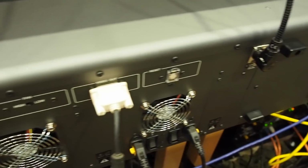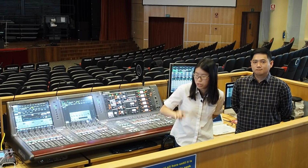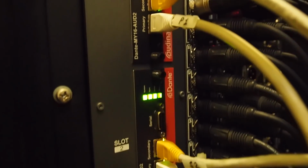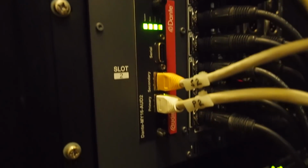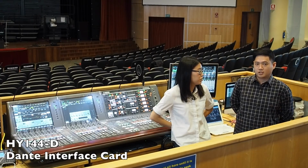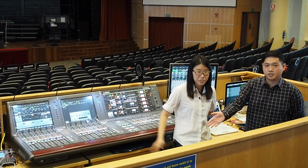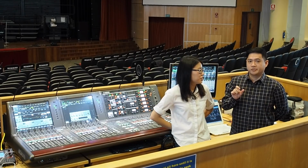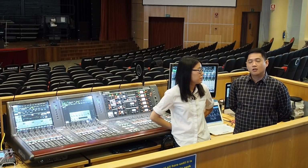So that card is the one that is doing the twin lane interfacing. As for Dante's section, I'll pass it over to Aloysius. What we have is HY144 Dante card, which is situated in slot 4 of our DSP. Slot 4 because it's a dedicated slot for recording purposes, which we will cover a bit later.